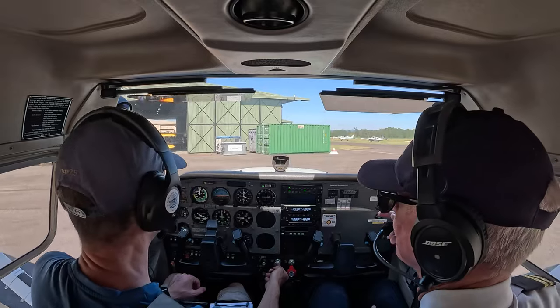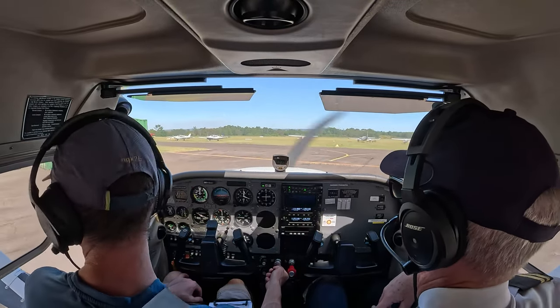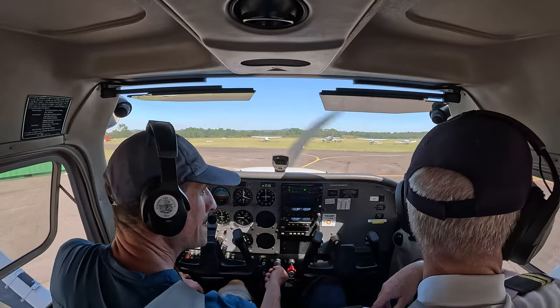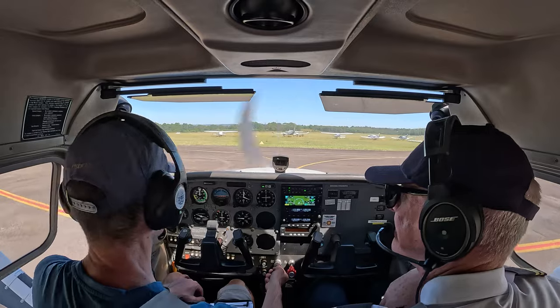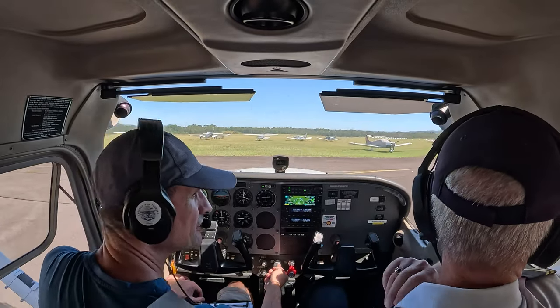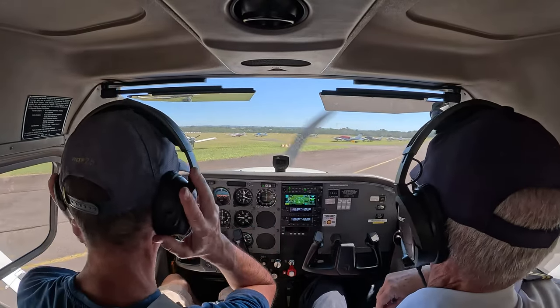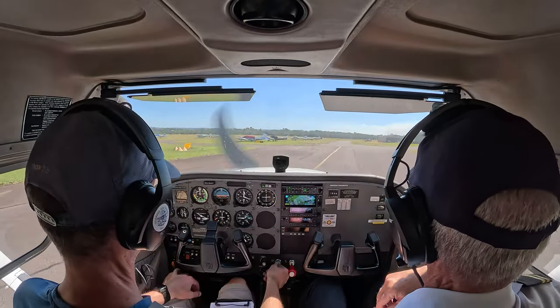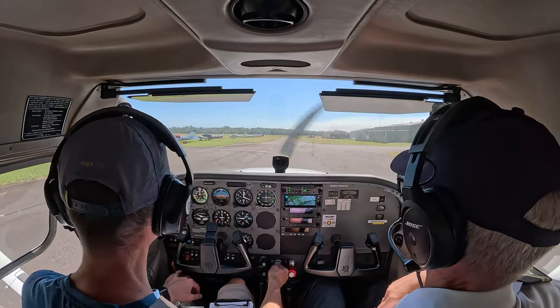I wish they'd get rid of all this stuff out the front of his hangar. There's plenty of other places supposed to put that stuff. All right, so back to the regular taxiway to get to holding point Alpha. On to Charlie.